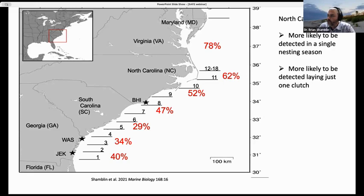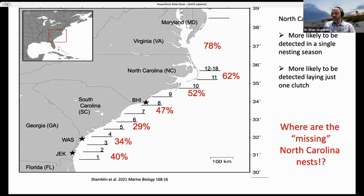And so if we were seeing those patterns at one beach, we would say, well, maybe they're nesting right next door. But in this case, we're looking right next door and they're not there. And so we really were scratching our heads with this pattern. Where could we possibly be missing all these nests that should be there for these females? And we pretty quickly dismissed the idea that it was based on survey effort, because these beaches are getting covered just like any others for the project.